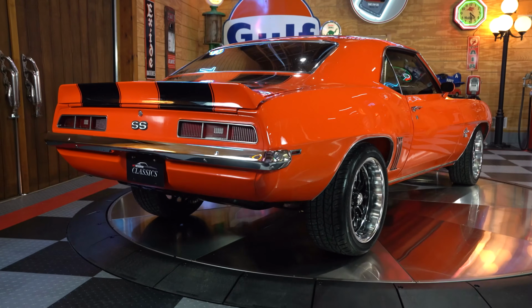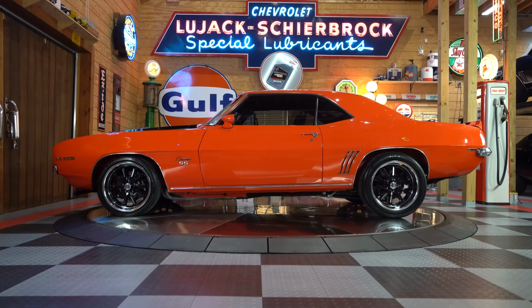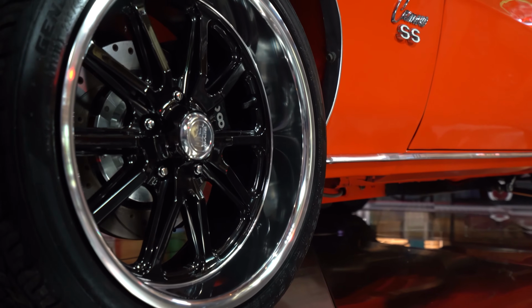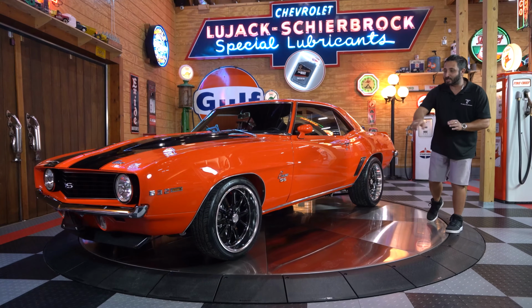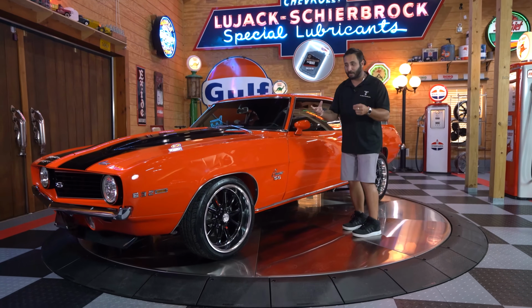But the most important thing for me, besides how it drives, is how it looks. Look at the whole side of this car. Look at the way those beautiful 18-inch staggered US Mags look. Got that beautiful gloss black face with that diamond cut polished lip. Just giving all these little chrome accents throughout the whole car, just a little bit of a pop.